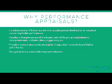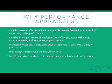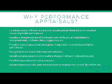They recognize and reinforce desirable employee behaviors. They identify and plan corrective actions where change in behavior is desired or required. They establish expectation of employee success, and they establish advanced perception of a supervisor as a resource to the employee to successfully perform the job.